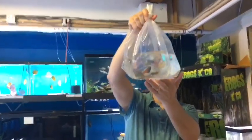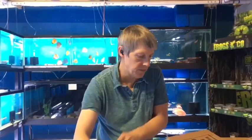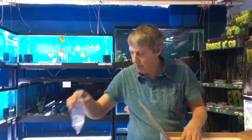Rainbows. As we continue to restock on rainbows in general, these are some really nice colored Bosmani rainbows. I've been looking for some bright colored Bosmanis and I have found them. Very nice looking fish.